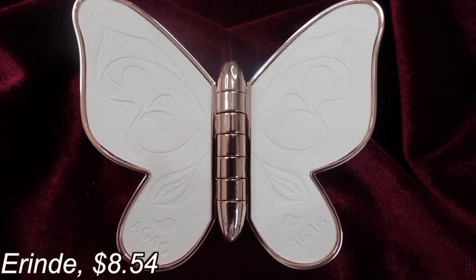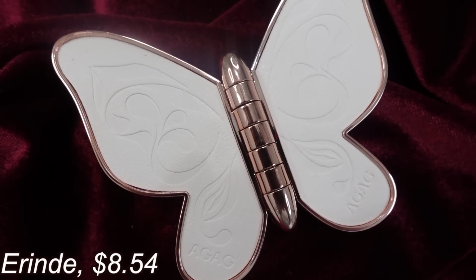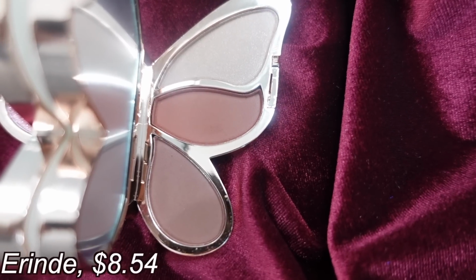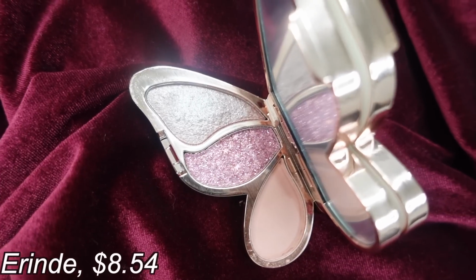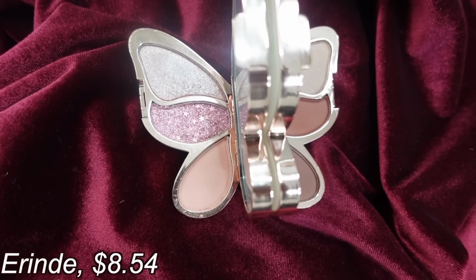Let's start off with the cutest packaging I've ever seen in my life. Look at this butterfly. This is actually eyeshadow. This is from a company that is not well known on Amazon. I think you pronounce it Erinde, but it only runs $8.54. I got set D. This comes in different shades. But I thought these shades look so Charlotte-esque. But I thought for $8.54, how good could this shadow be? But it actually works beautifully.